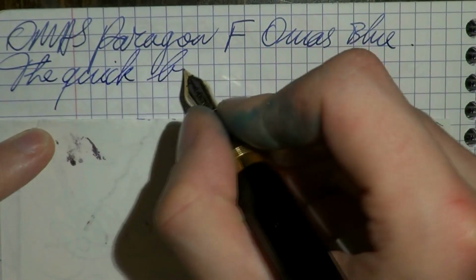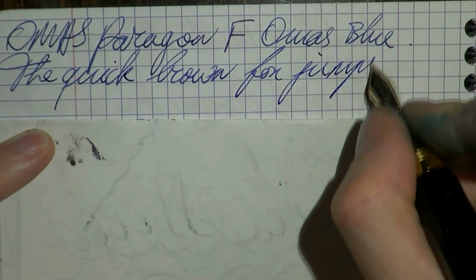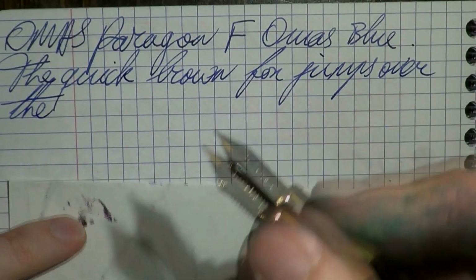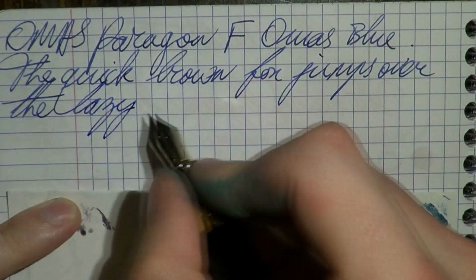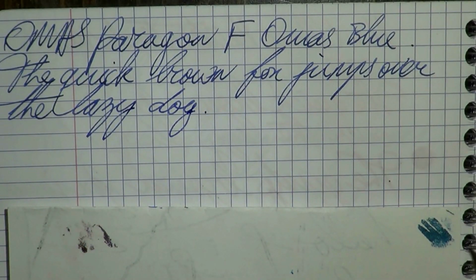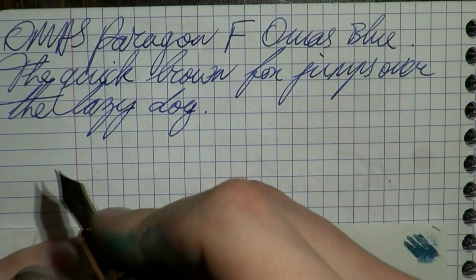Wonderful nib. Very, very pleasant, very smooth. Always bear in mind that on a camera like this, it may pick up the feedback of the nib on the paper, but I promise you, this is not scratchy at all. It's not feedbacky. It's a beautiful, wonderful, smooth nib. Probably the nicest smooth nib, the nicest fine I've ever used.